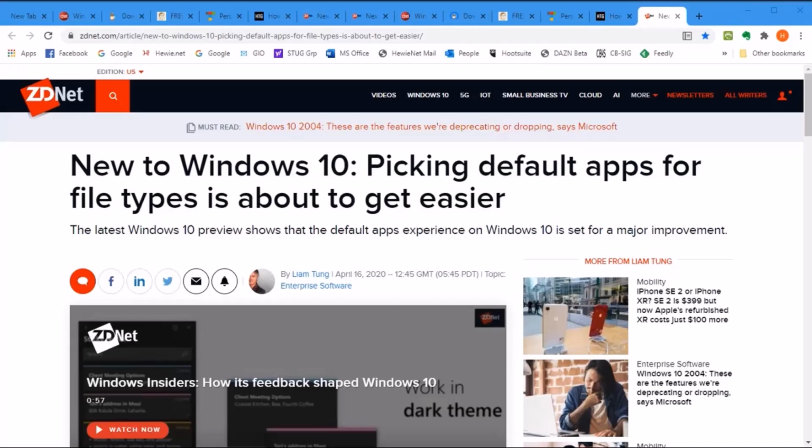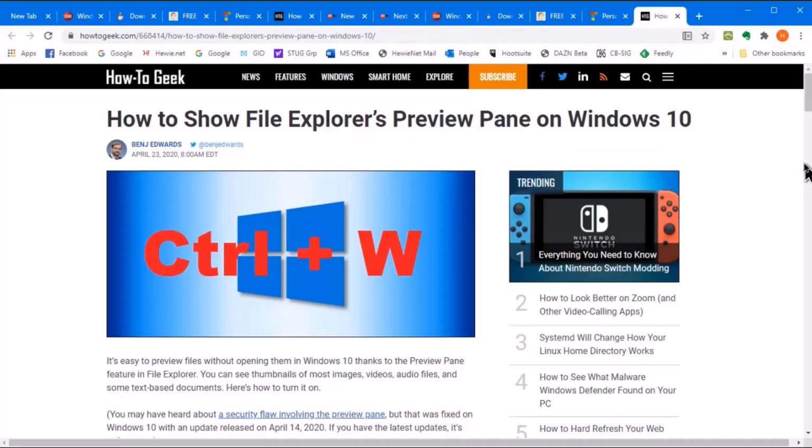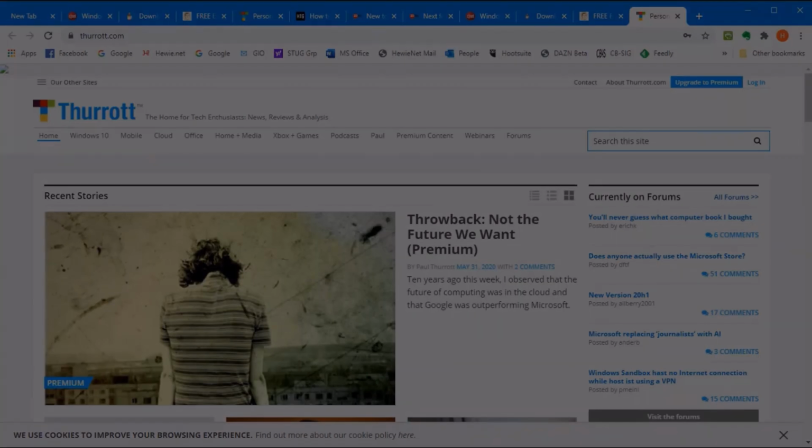To close the tab that's currently active, you can simply press the Control key, and then while it's pressed, you tap the W key. Control and then W, and that tab closes. If you want to close the next one as well, you do it one more time. It's that simple.